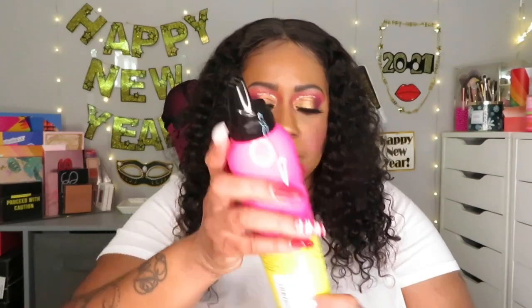And now, because this is nice, wet, and wavy, what I'm going to do, because I wanted to do that on camera, take some of this Got to Be Glued mousse, and I'm going to apply it to it, and we're going to see how it looks with the more wet look to it. All right, I'm going to go ahead and take the mousse. I never used this before, so look at that. Okay, let's see what we can do here.